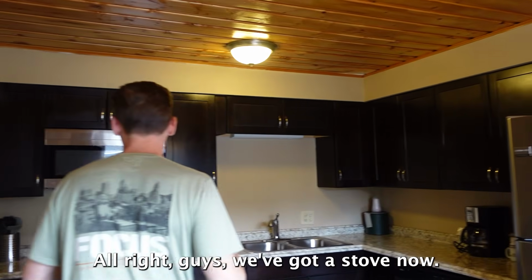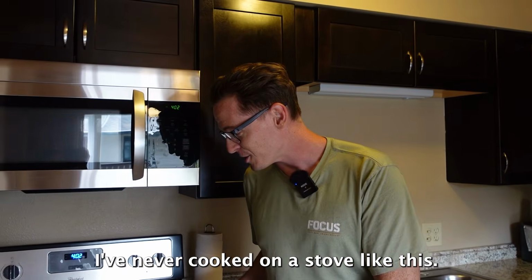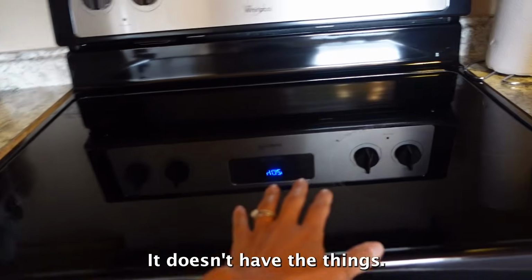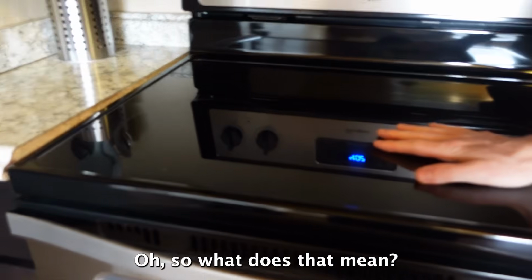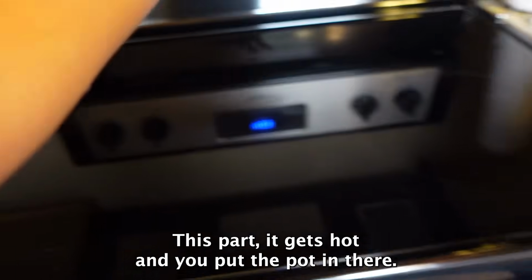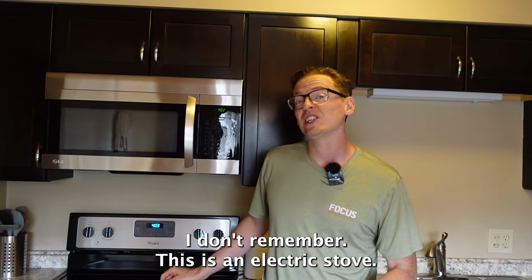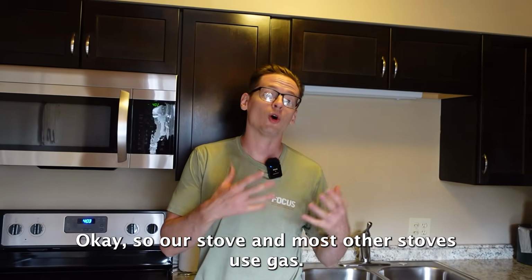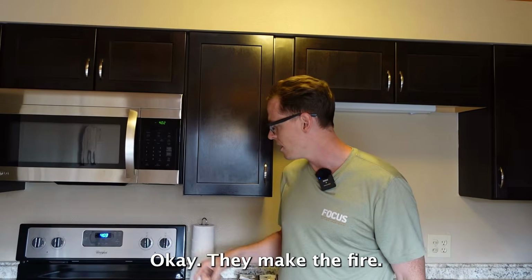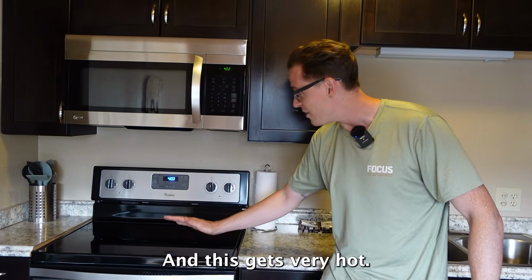All right, guys, we've got a stove. Now, I've never cooked on a stove like this. Camera wife, why is this stove different from any stove I've ever cooked on? It doesn't have the things on top. So what does that mean? This part, it gets hot and you put the pots in there. Okay. On the top. How does it get hot? This is an electric stove. Oh, I like. Okay, so our stove and most other stoves use gas. They make the fire. This uses electricity to heat little coils in here, and this gets very hot.